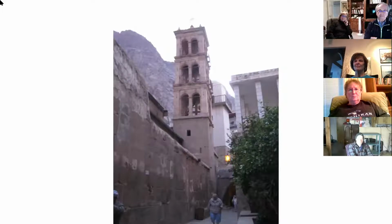This is inside St. Catherine's. And you can see the way up to the mountain up behind there. So it was towards evening, but it was still light. I'll do the next one.